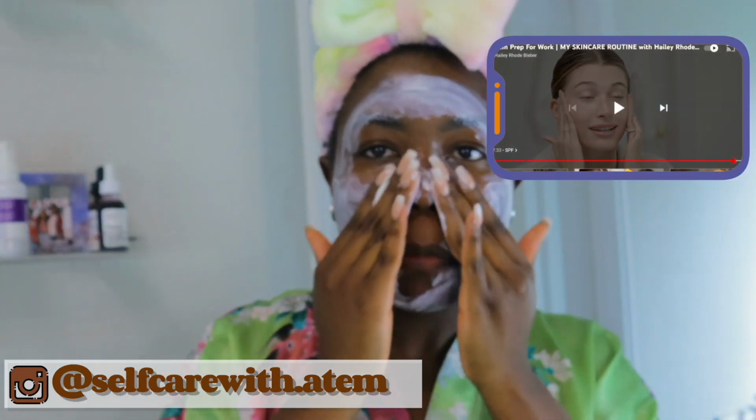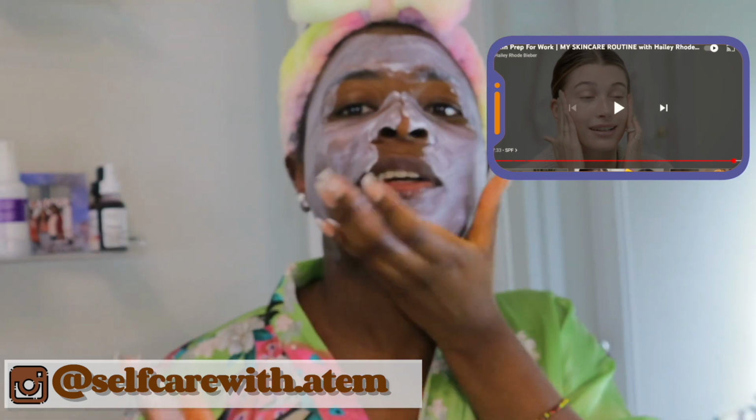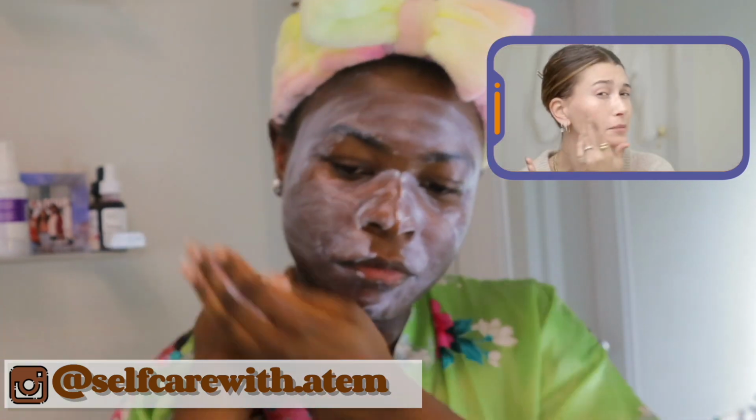I've heard it said that it's 1 full teaspoon, which sounds like a lot of sunscreen to me. The way I do it, 1 teaspoon is a lot. I'm so down to be corrected. People can call me out if I'm wrong, but I use like 1 full pump of sunscreen, and then if I feel like I need more, it depends on how much sunscreen comes out from the pump that you use.